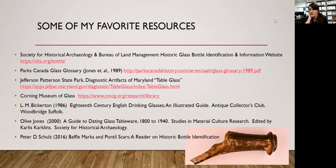They're really helpful not only for archaeological identification, but also for whole vessel identification. So if you have an antique bottle that you found in the woods, or things that have been passed down, or something that you come across in a thrift store and you want to know some more about it, these are really helpful, particularly the bottle ones.